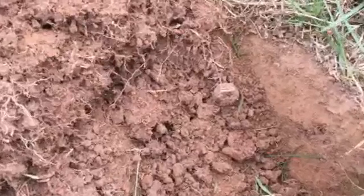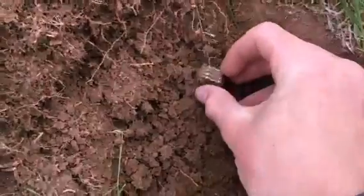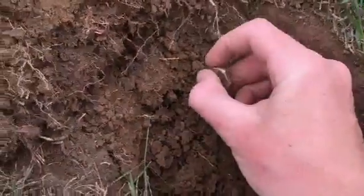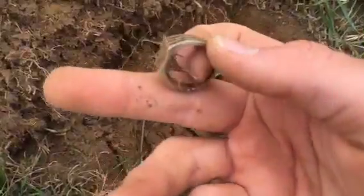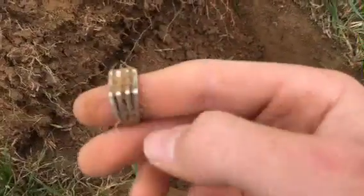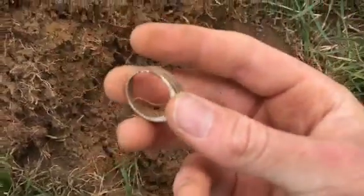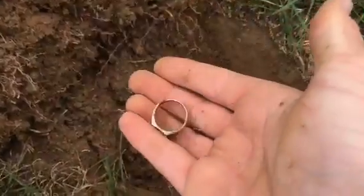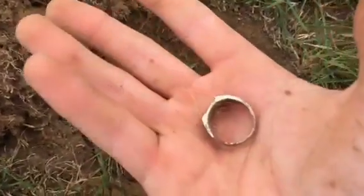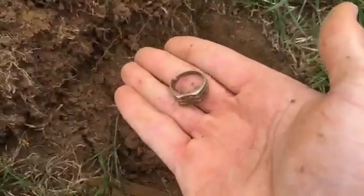I just hit something else. It's a ring and I think it's a precious one. Oh, it's stuck. Yep, I think this is silver. Yes, that's the third precious ring today. Oh, I love it. Love it, love it, love it.